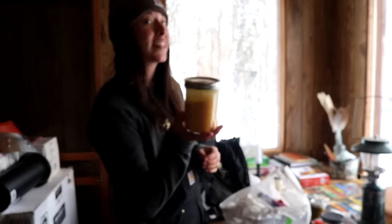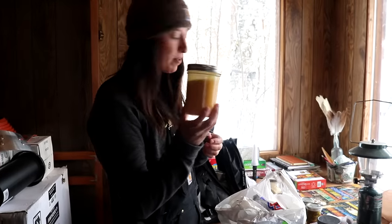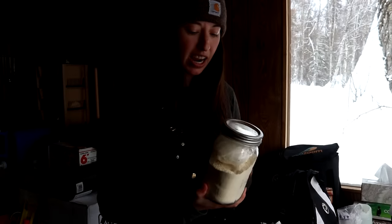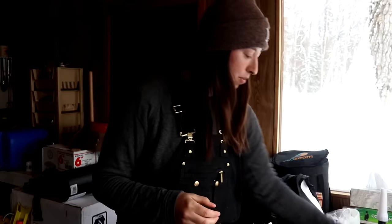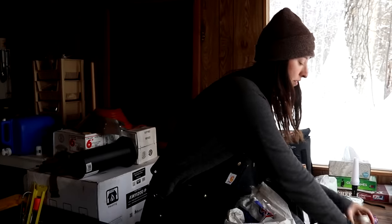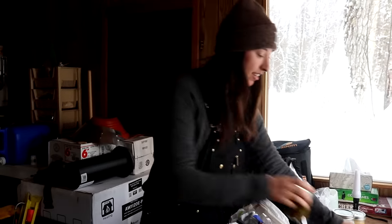This is eggs. We decided to bring eggs all pre-scrambled, so they're ready to go for breakfast. Other jarred items we brought is a cornbread. I actually made this. It's cornbread mix that I made at the house. I've got some coconut oil in there. We're gonna be making some cornbread. Got our BBQ sauce, cream for coffee, salsa, and some cowboy candy.